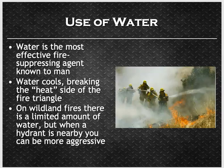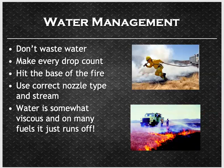Now on wildland fires, there is a limited amount of water, so you want to be really wise about the use of your water. But of course, when a hydrant is nearby, you can be more aggressive. So that leads us to kind of talk about water management. When you are fighting fire with water, especially in a wildland setting, you don't want to waste water. Every engine has about 500 gallons. There's usually a water tender assigned to the incident. They've got 4,000 gallons. They're going to be spreading that between the different fire engines fighting the fire. So, sometimes you'll be sitting there for 15, 20 minutes, 30 minutes, waiting for somebody to come and refill you.